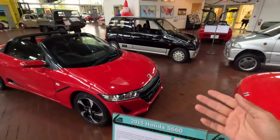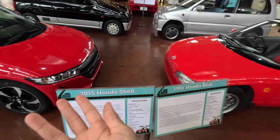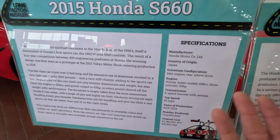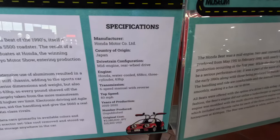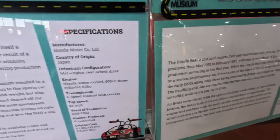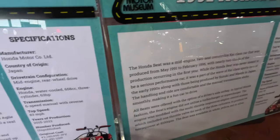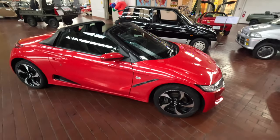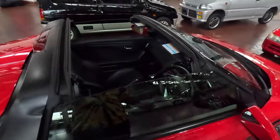Like, there's not a 2015 Cappuccino, there's not a 2015 AZ1, but there's a 2015 newer technology, same platform essentially, Honda Beat. It's just now called the 660, but everything else is still pretty much the same. Top speed is 83, 6-speed, 5-speed, 63 horsepower, 64 horsepower, water-cooled. Same thing essentially, just with airbags. 2015 styling, 2015 brakes, 2015 technology, everything.